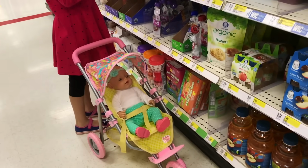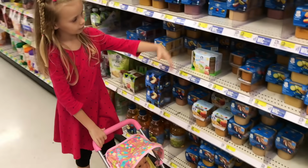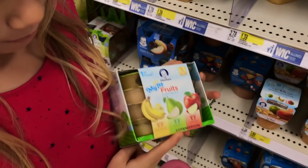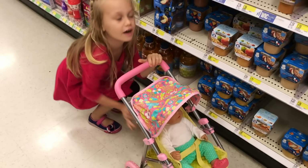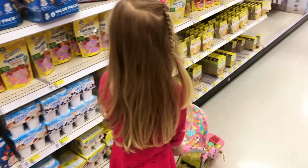Let's see here. Emma's doing so good in the store, Skye. Yeah, she is. This looks yummy for her. It's bananas, pears, and apples. Oh, that would be perfect. Here, perfect size. Let me put it in my bag for her for now. Okay. Let me go see closer to where the puffs are.